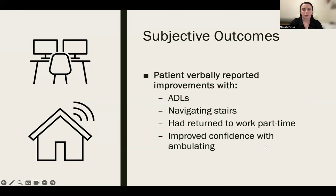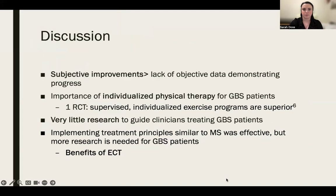While the patient reported outcome measures, as discussed a few slides prior, displayed a decline in status, the patient verbally reported improvements in functional activities, including mobility, ambulation, transfers, and ADLs. So, despite the lack of objective data to demonstrate progress, the patient's subjective reports and her ability to return to functional activities, including working part-time, continue to support the benefits of individualized physical therapy interventions for patients with GBS.